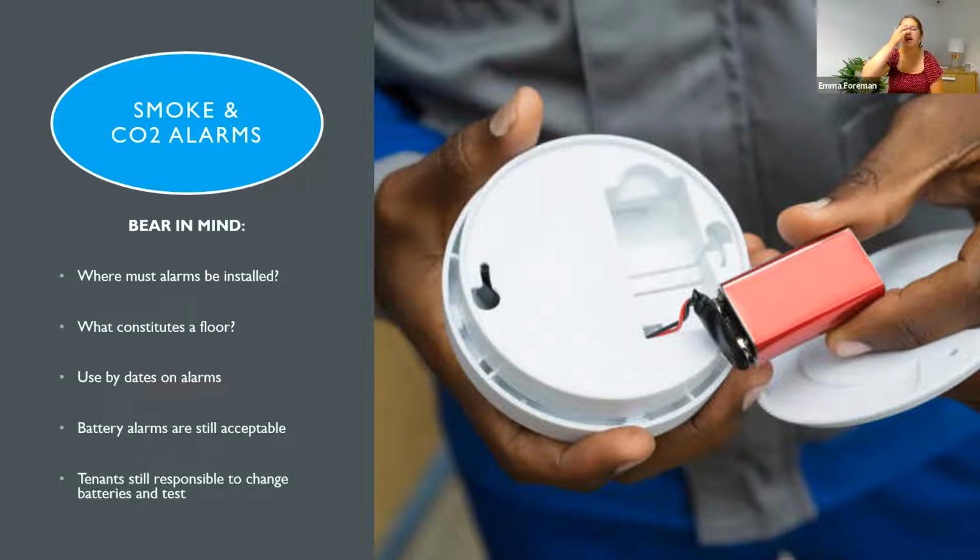But again, we're waiting for definite clarification, which they will release closer to the 1st of October, of exactly where they want these carbon monoxide alarms. So we know it's going to be between 1 and 3 meters. They've said head height at the moment, but we would obviously like clarification on what head height actually means, because that's going to be very different for different people.